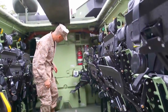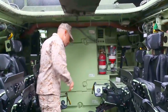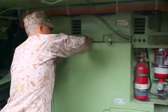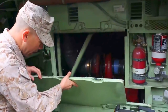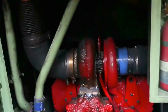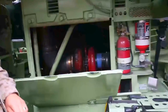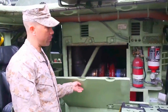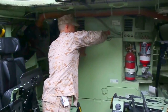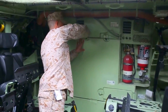And then behind this engine panel right here, we've got actually a new engine and a new transmission. Open that up. So what we got back here is you've got a new 675 Cummins engine, you've got a new transmission made by KDS, and a new PTO. That's the heart of the vehicle, and that's what's really bringing a lot of success to this platform due to the fact that we have about 10,000 pounds more weight added to the vehicle.